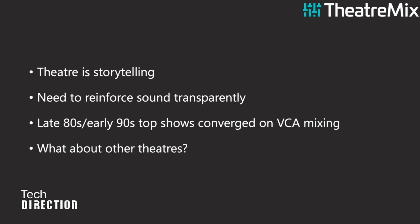For most other sound reinforcement applications, VCA assignments are typically static. If you think of a band, you might have a drum kit, bass, some guitars, keys, lead vocals, backing vocals. These roles don't tend to change much throughout the show. But back in the 80s, the top-end theatre shows found a way to exploit VCAs quite differently.